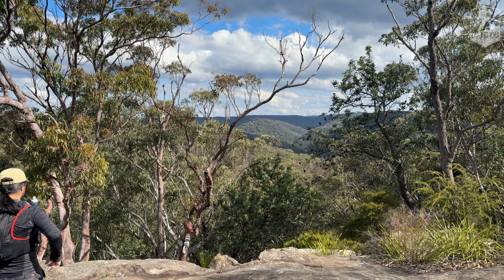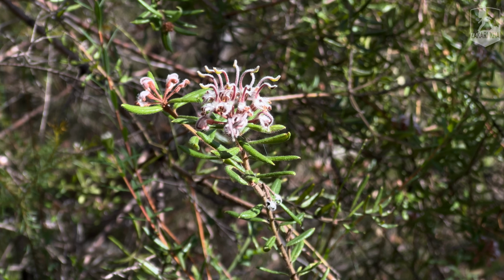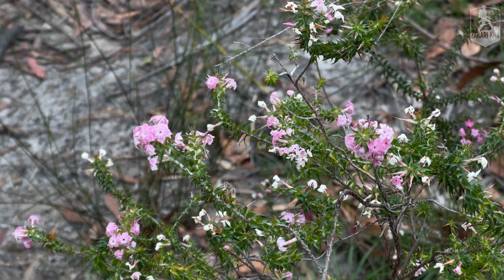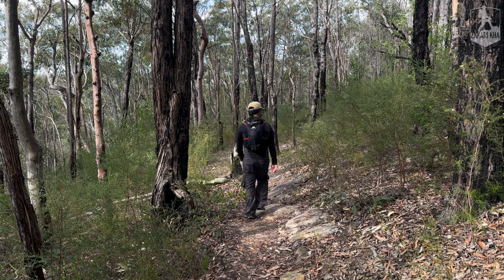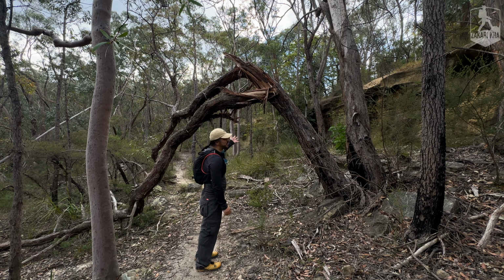So we want to head this way now. So we want to head along that way, not that way. This is part of a bike trail, and you want to head this way. In case you need any reminders about the destructive power of nature, pretty sure this was standing upright at one point.